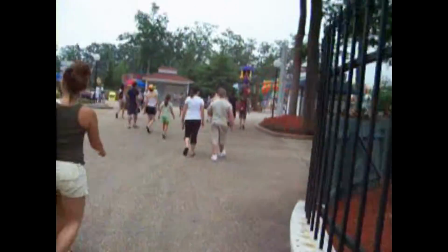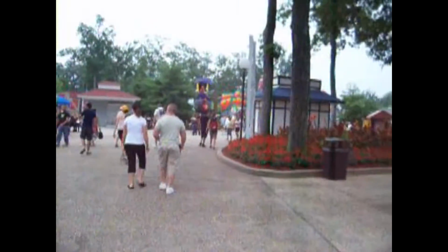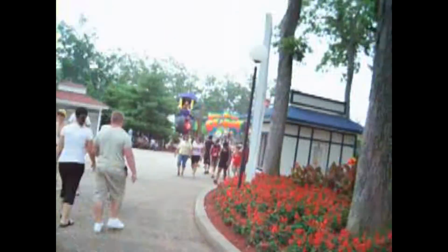Also, one great thing about Great Adventure is the Wild Safari that's included with admission. Yeah, we had a lot of fun in there. We had like two or three ostriches just attack our car. And you can't have that done very often.